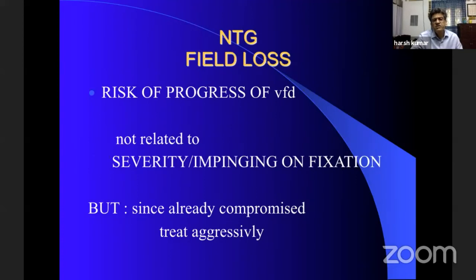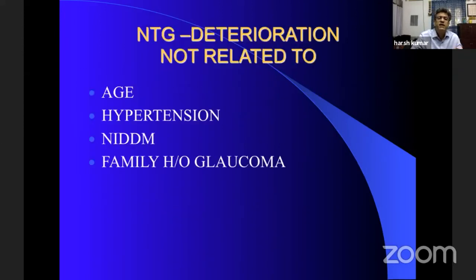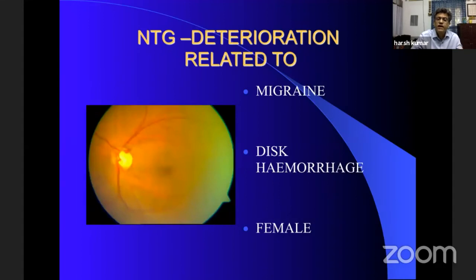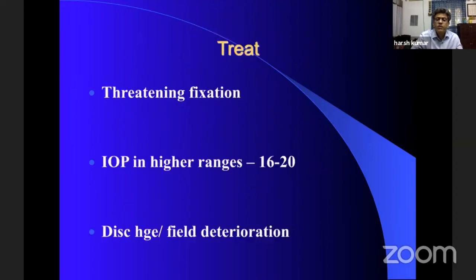So do we treat it? Risk of progression of visual fields is not related to the severity. But again, it can be related. It is not related also to age, hypertension, diabetes, or family history of glaucoma, but it may be related to migraine and disc hemorrhage in females, none of them happening in this case. Whom to treat is the important thing that we have to discuss. The cost is prohibitive, because for poor patients in India, PG analogs would perhaps be the best thing to do. But if the patient is poor, we may have to think of TRAV also because the pressures are so low.